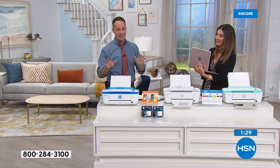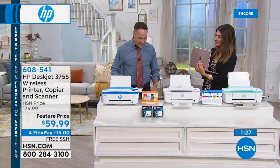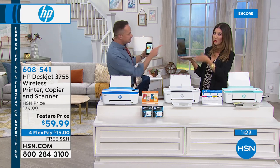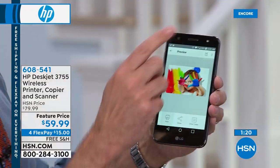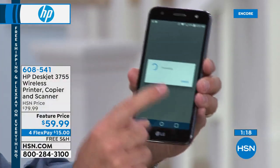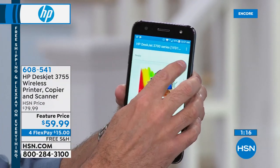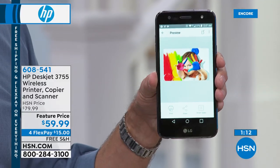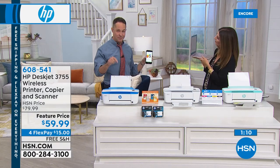That's one of the great things about this. Because it's HP ePrint technology, you can print from across the room, or you can print from another state. I'm printing right now from the app, and you don't even have to download the app. The printer has its own email address built in.